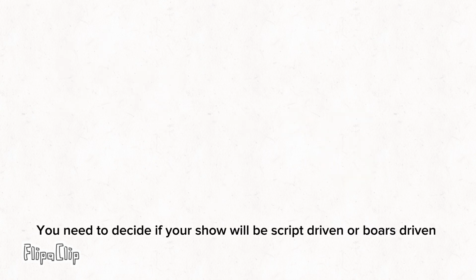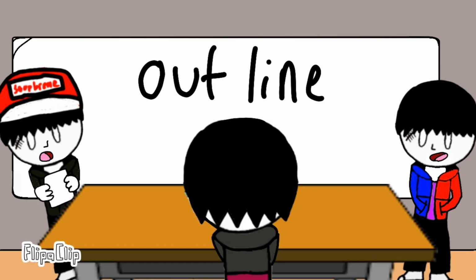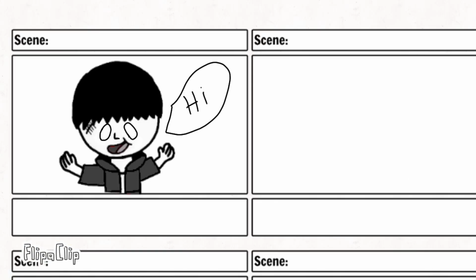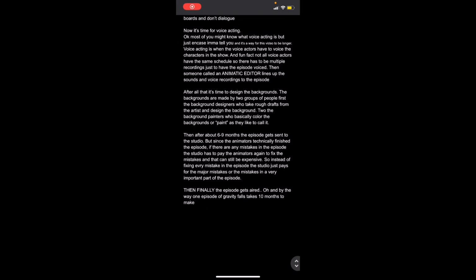Now it's time for step 7. You have to decide if your show will be script-driven or board-driven. In the board-driven show, the writers just write the premises and the outline, and the storyboard artists write the dialogue. And then for a script-driven show, the writers just write out the dialogue in the script like this.